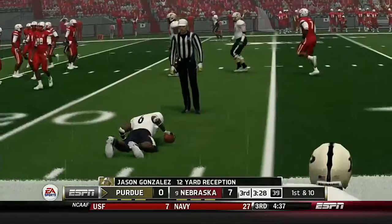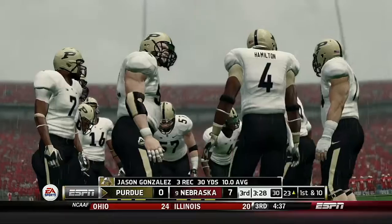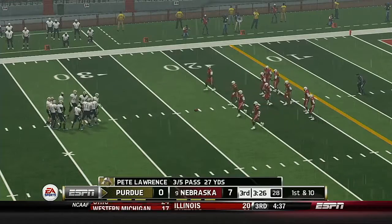Brought down at the 23. That's great execution. Quarterback made a nice throw, and the receiver was able to go up and make the play. Makes it first and 10.